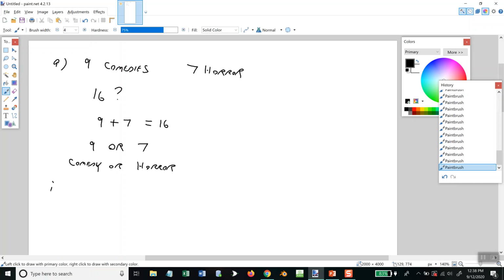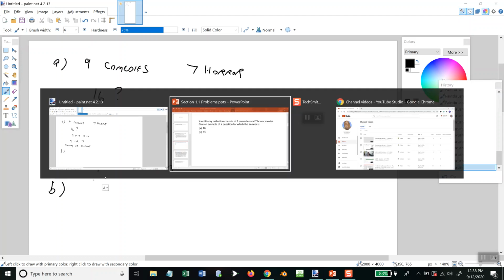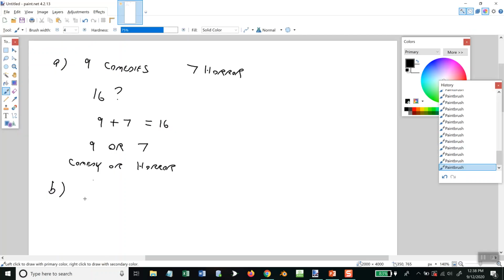Okay, B. 63. Well, again, pretty obvious that 9 times 7 gives you 63. So that's a multiplicative. And again, there's restrictions on that. But the multiplication sign becomes an and. The 9 represented the comedies.